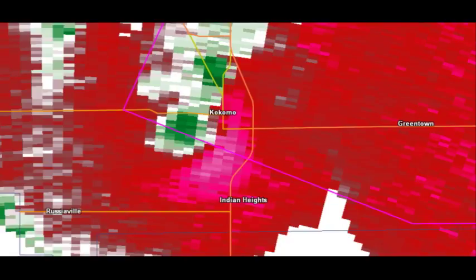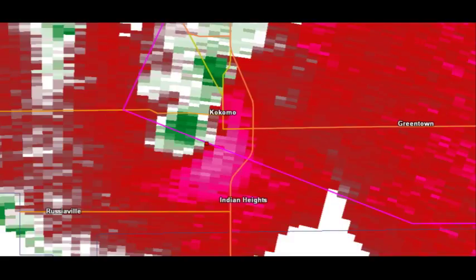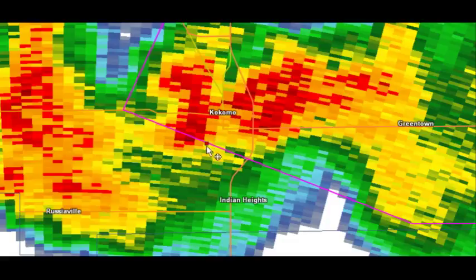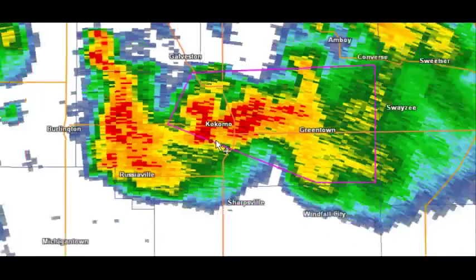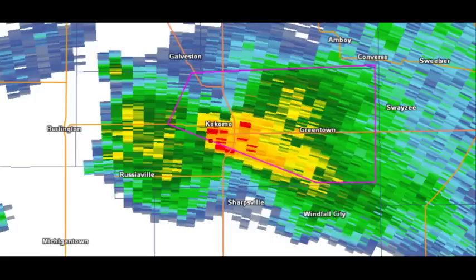So that's going to be just south of Kokomo, and I'm going to put a dot right there in the center. And there it is. If you had the old Weather Service radars from the 70s and 80s, you would probably not catch that. You would have to use some of the other techniques that we had at the time, which would be looking at higher tilts.